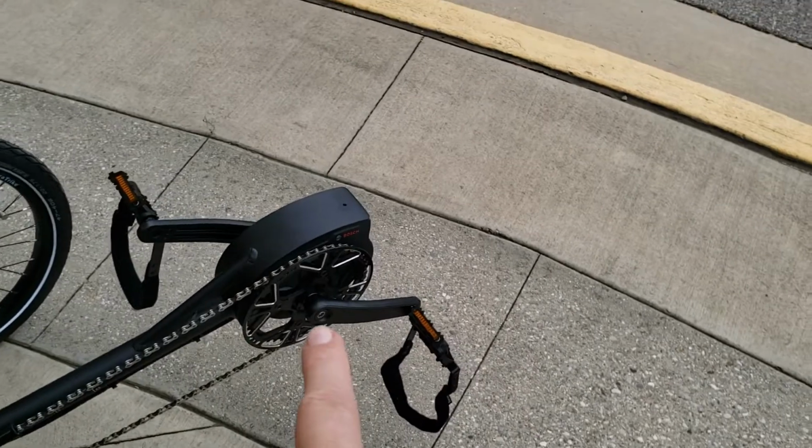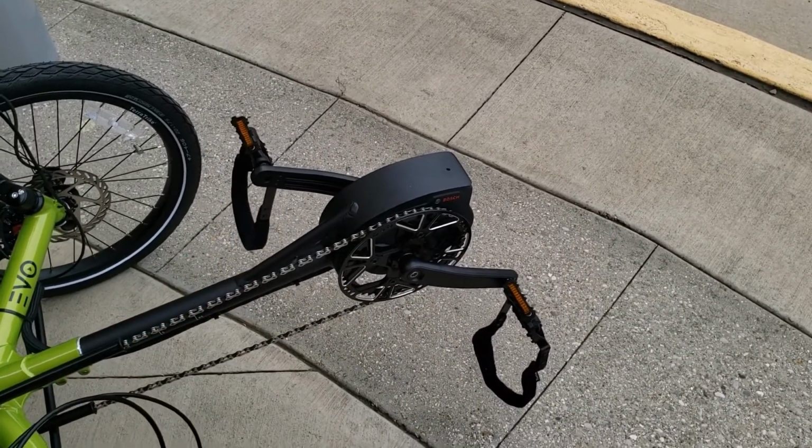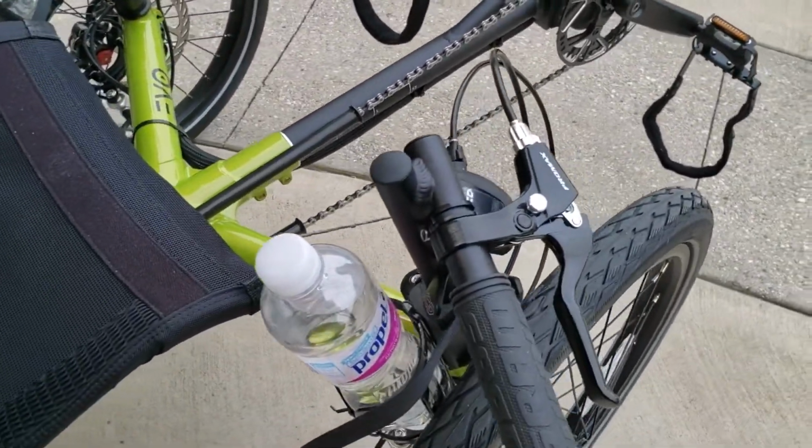Your standard TerraTrike pedals with your heel straps in here. This has a different kind of shifter. I'm hoping I can get it in the screen here.